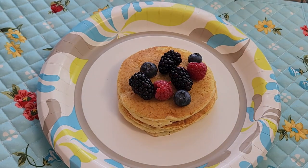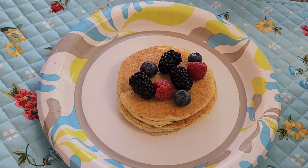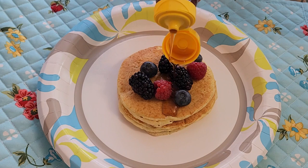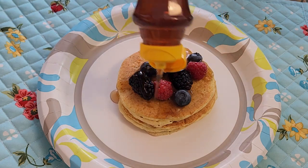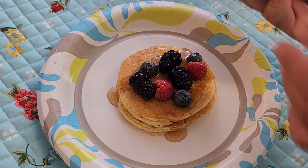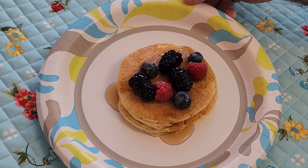Once I got all the ingredients incorporated, I put them in a small mini blender, and then I made pancakes on the grill. What you're looking at is I wanted some fresh fruit, so I added some strawberries and raspberries and blueberries and some fresh black raspberries. Now these look really great, and then of course the maple syrup.